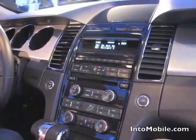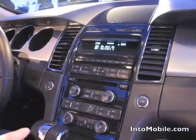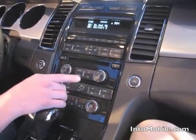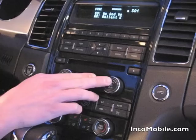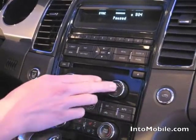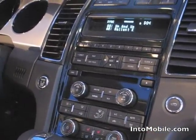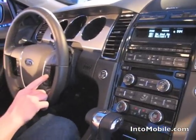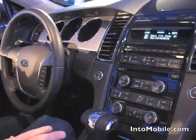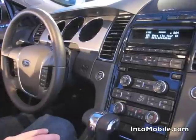Cool. Now, many of the other buttons are mapped to functions in Pandora in a logical way. We can play, or we can pause and then resume the stream by pressing the play pause button here. We can also skip to the next track using the seek forward button here on the steering wheel. You can see it's skipping on here. It'll take a second or two for it to start streaming the new song.